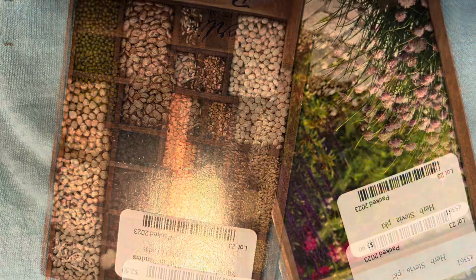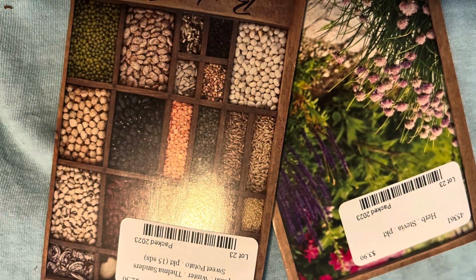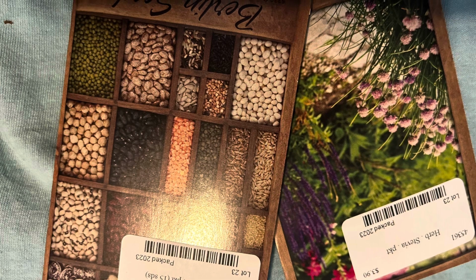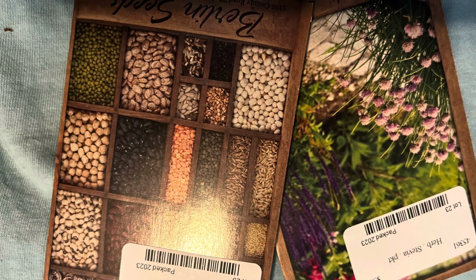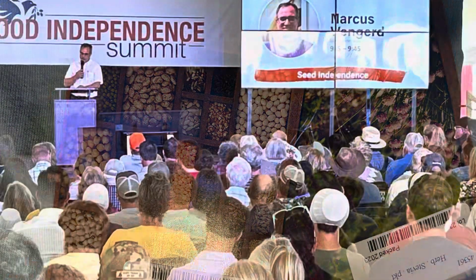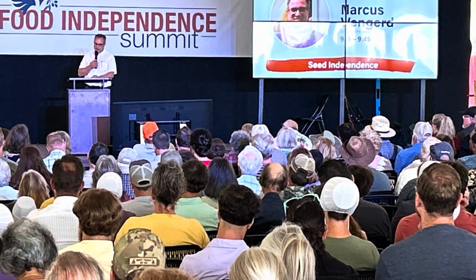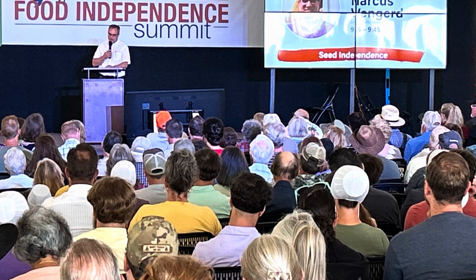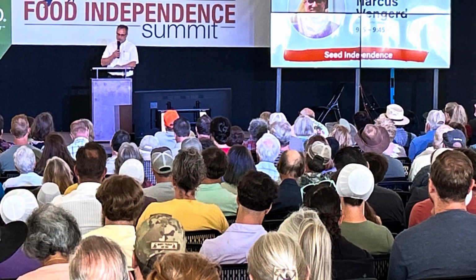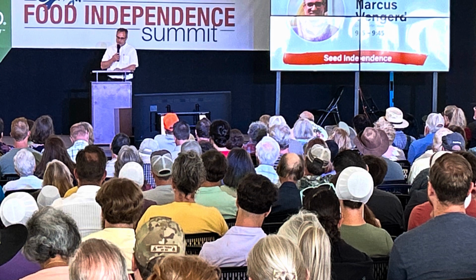And then I picked up a squash called Thelma Sanders. It's a sweet potato squash, and I think that'd be interesting. It's a winter squash, so that'll be interesting to try. And then of course at the summit, a representative from Berlin Seeds spoke, and I wish I'd have seen more of that too.